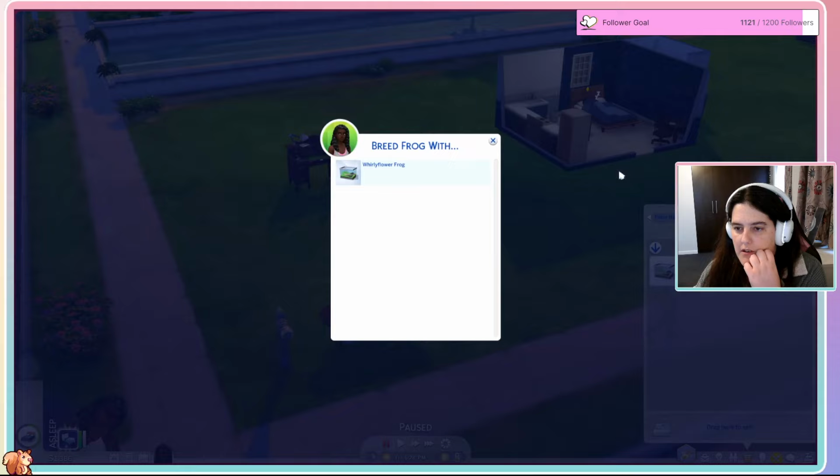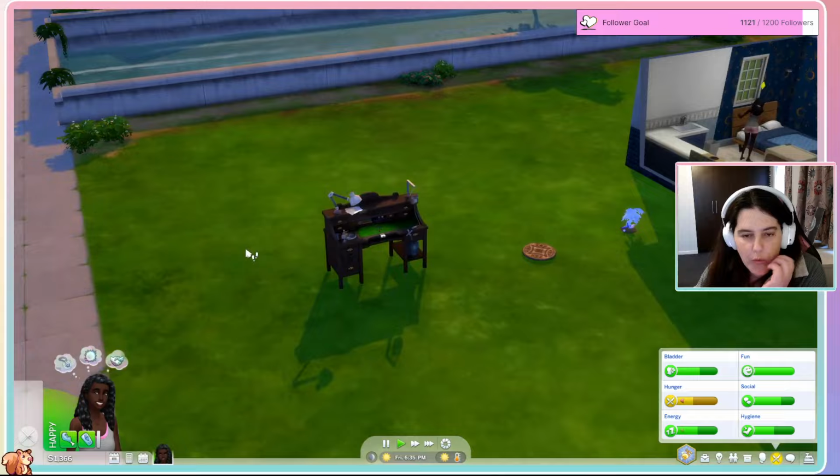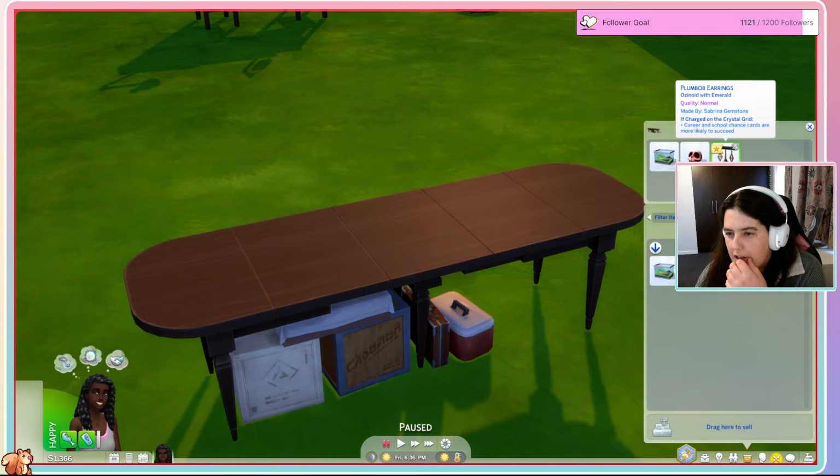Breed the frogs. I want you to finish your crystal. Oh, we finished our jewelry? Hold on. Where's our gnome then? She didn't finish it. Hold on. We got our plumbob earrings. Let's have a look at you. Career and school chance cards are more likely to succeed with our plumbob earrings. Okay, they're cute. Let's cut our gnome.